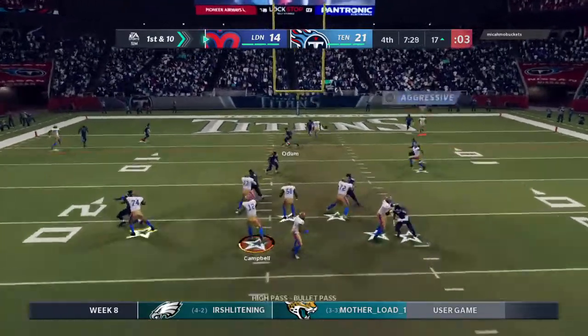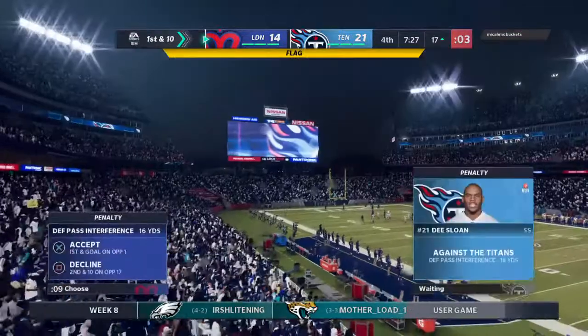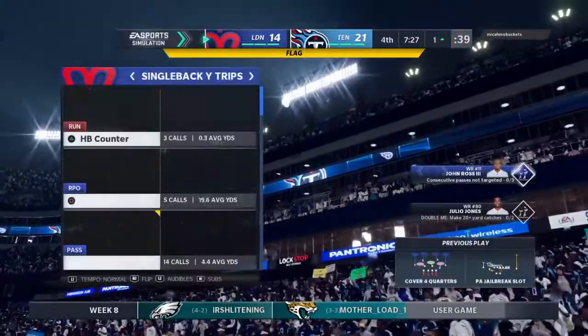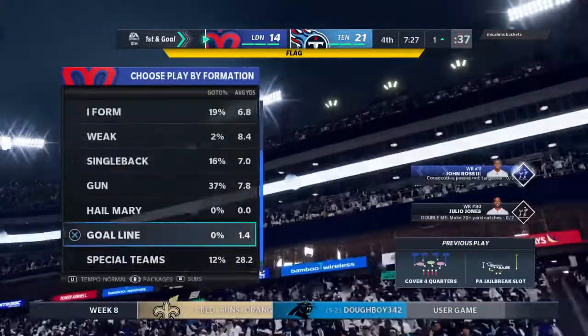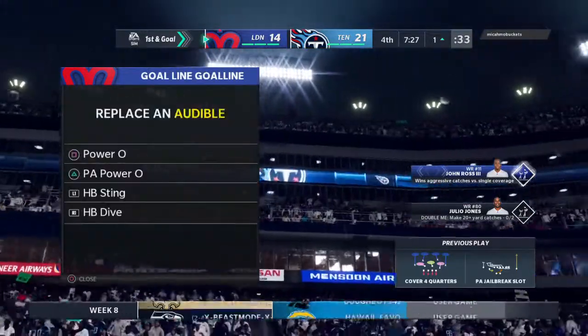From the red zone now, they'll look to throw. Looking end zone, but it's incomplete. So the pass incomplete in the end zone, but contact and pass interference. And now where does the ball get placed? At the 1-yard line. 1-yard line.